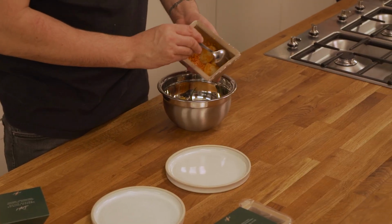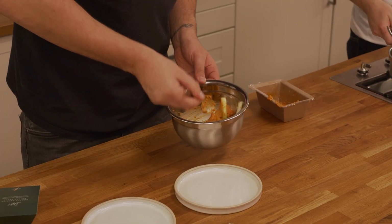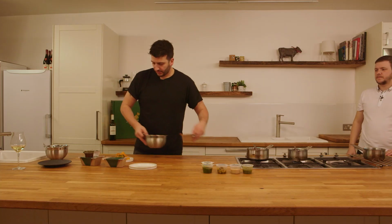Put in a bowl all your romesco dressings at the bottom, and it's just gently mixed through. Not mixing too harsh or not bruising everything. Plate up the salad in the centre of the plate. Just get a nice height in it, scattering the pickled grapes around. Just simply like that.